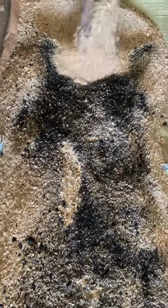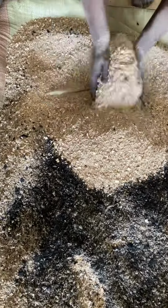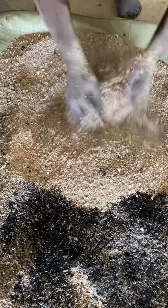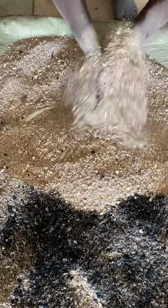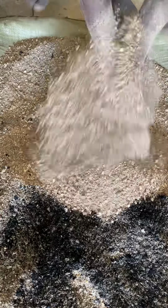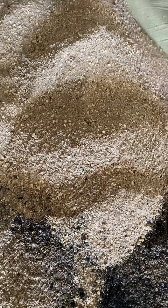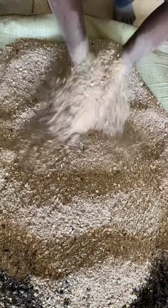True. So right now we're doing the last batch. Yeah. So this is ready for packaging. So after this, I'll be going straight home to give this to my chicks. And remember, we are doing pure kienyeji. This is a pure kienyeji feed. Not the Kenbro or half kienyeji, half water, pure kienyeji.